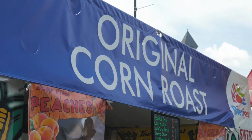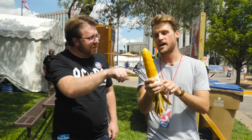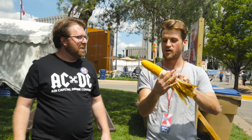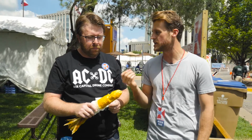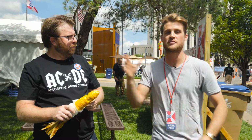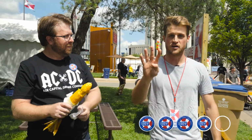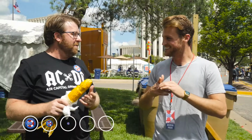So next up we have original corn roast. No meat this time, Michael, but that's okay. You gotta switch it up and give your palate a break. I can see the butter coming off of it and getting on your fingers, so that makes up for it. I'll go first. It comes off the stalk so nicely and easily, and there's none stuck in my teeth. Due to the fact that it's vegetables, it automatically gets docked 1 button, but we're gonna stick with 4 buttons. Got a lot of butter on it. It's well cooked. I'm gonna give it 4 buttons.